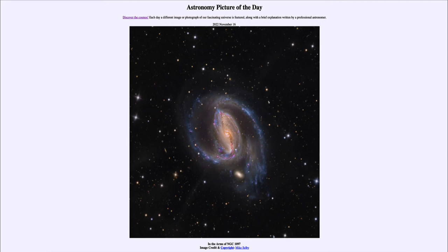Well, this is a spiral galaxy known by the catalog designation NGC 1097. And it is, as I said, a typical spiral galaxy with the spiral arms stretching around and wrapping around the central core of the galaxy. And we note that the spiral arms are distinctly blue and pink, and those two colors are both associated with the star formation that goes on within a spiral galaxy.